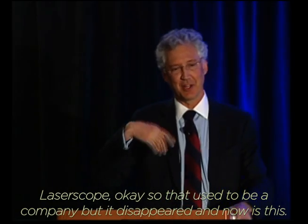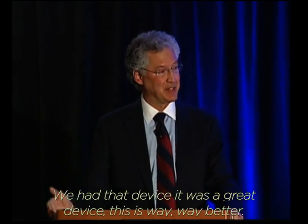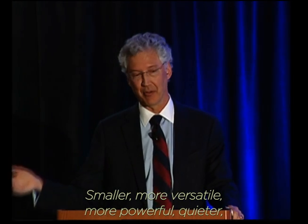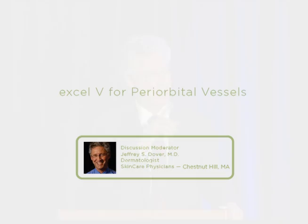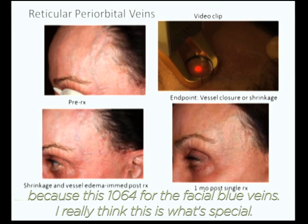Laser scope. Okay, so that used to be a company, but it's disappeared, and now is this. We had that device. It was a great device. This is way better, smaller, more versatile, more powerful, quieter. Doesn't break down, which that one did a lot, unfortunately, for us. This really sets this apart from a lot of other equipment out there, because of this 1060 for the facial blue veins. I really think this is what's special.